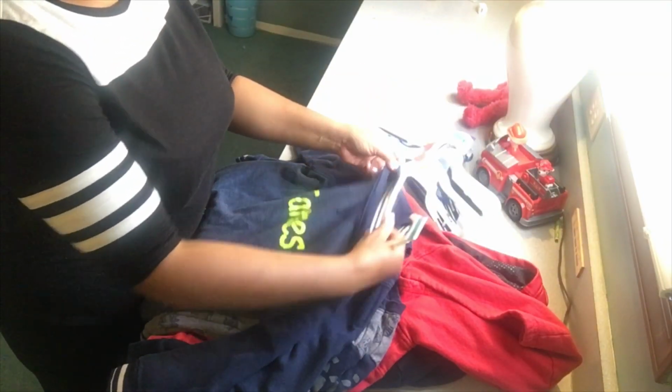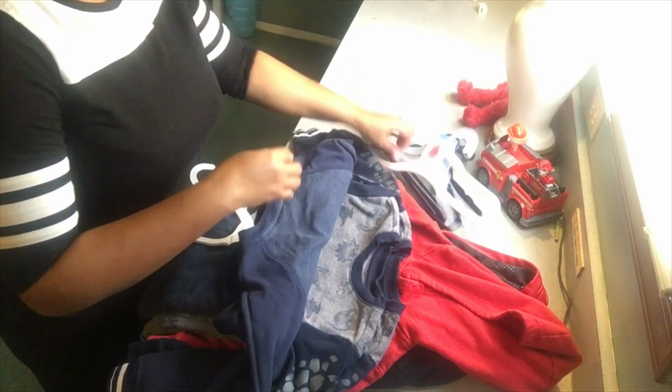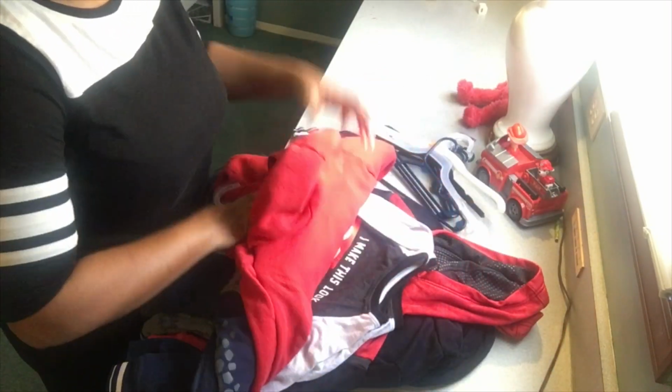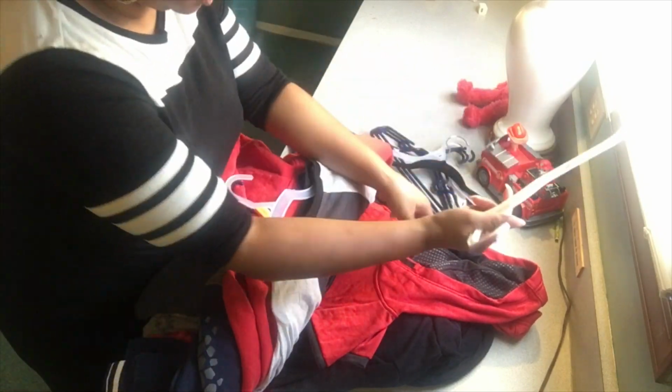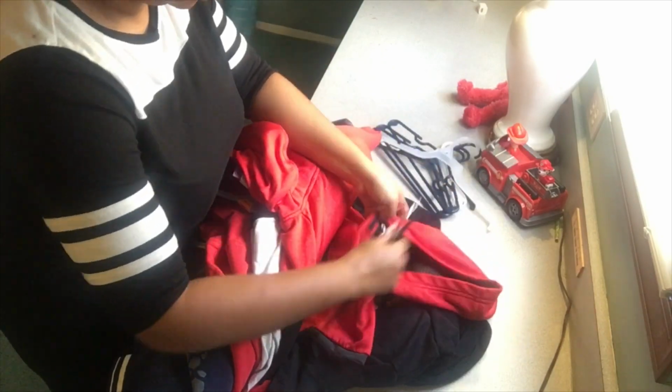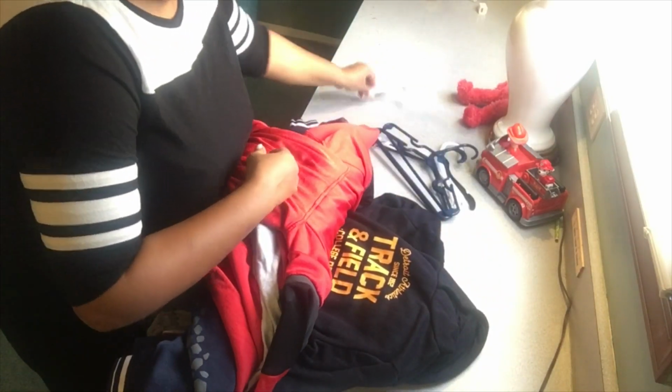I do a similar technique with the tops. I put them on individual hangers, of course, but I keep the matching ones together so they can go in the closet at the same time. I believe I saw this method first with Love Meg, how she put everything on top of one another so she could have it all together and do it all at the same time, as you see here.